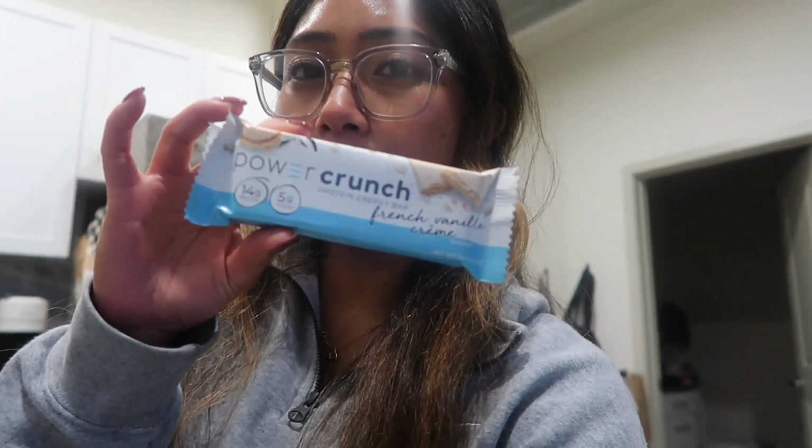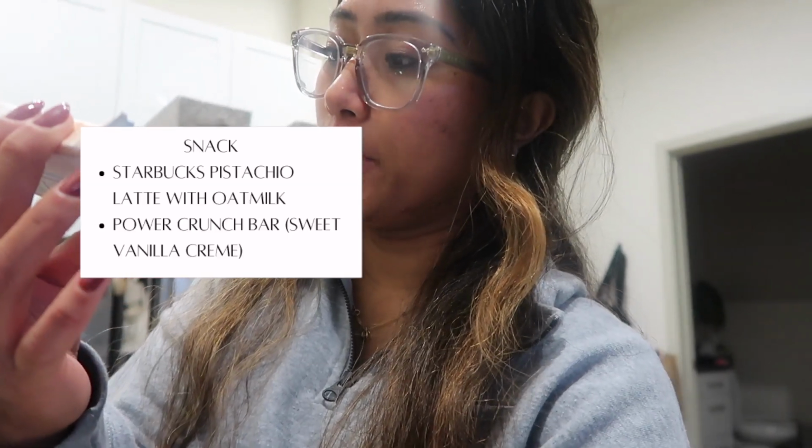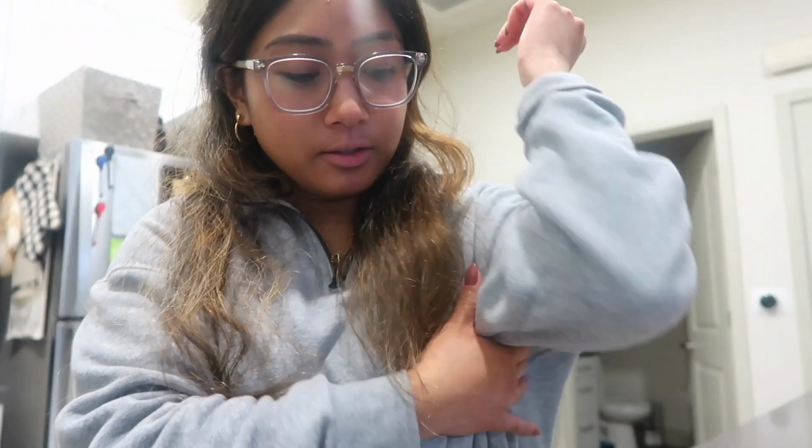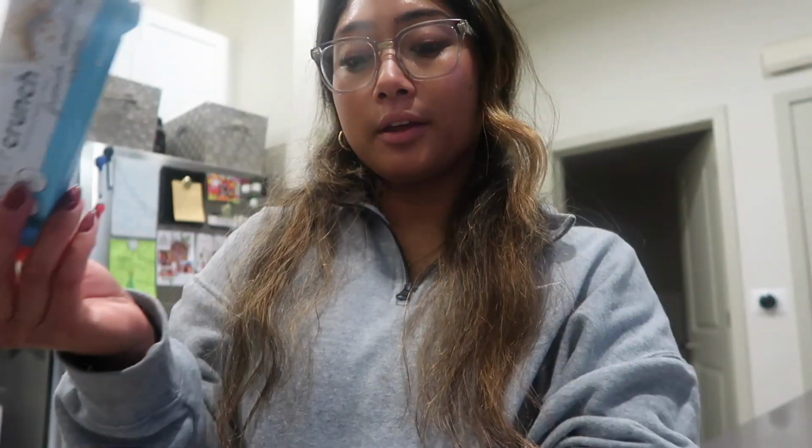I usually like these Power Crunch wafer bars. They're really good. I like this vanilla flavor, the mint flavor, as well as the coconut chocolate flavor too. I think the vanilla one will go good with the pistachio latte. So I'm just gonna eat this with my coffee, and then I'm gonna shower. And I'm not very hungry right now, but I'll probably make dinner later when John is home. But I'm probably gonna have the shawarma chicken from Trader Joe's, cook that, eat it with some rice and cucumbers and tomatoes on the side, and call it a day from there. And I think that's probably it that I'll be eating for the day.